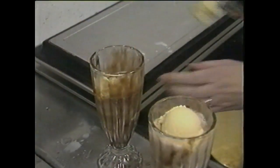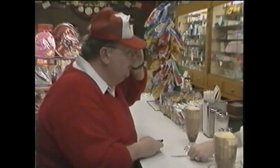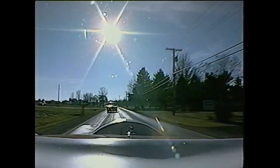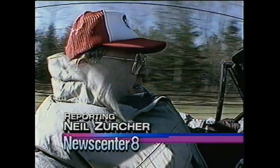While Barney's desserts are excellent, you might want to move down the street for nostalgia's sake to Bob's News Center, where, as they have for generations, they still make the best chocolate ice cream soda in town. New London, Ohio, a collection of interesting places and nice people, and best of all, it's just a one-tank trip. I'm Neil Zurcher, News Center 8.